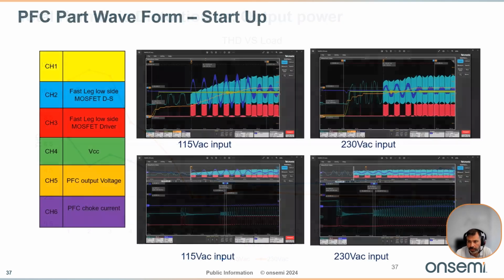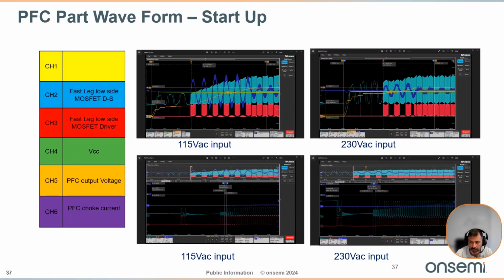And here you can see some waveforms. Here you can see the behavior at the startups. In yellow we have the startup sequencing. In light blue we have the low side of the fast leg, the drivers, the VCC, the PFC output voltage, and in purple you see the current into the choke. You can see different conditions, input with 150 volt AC and 230 volt AC. Here's the overall startup, and you can see a little bit more in detail the screen of the input side.